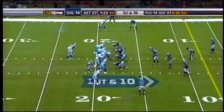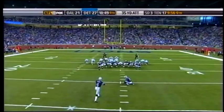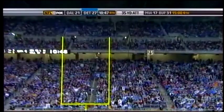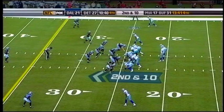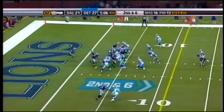Under a minute and a half left in the quarter, and there's Witten again. He's got two today. Good snap, good hold. The kick is no good. Romo throws. Patrick Crayton hit in stride. Confusion, and Jones is at his own one.